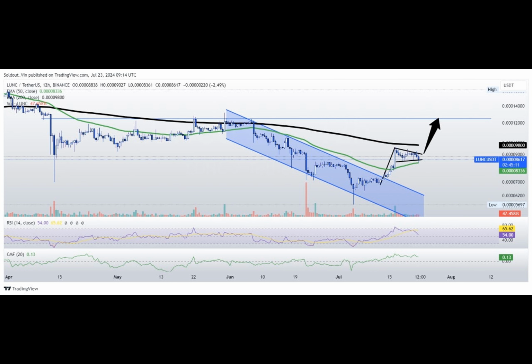Additionally, there's speculation about a redemption arc for the Terra Classic ecosystem. Terraform Labs was ordered to burn all their wallets, potentially leading to an increase in LUNC and USTC prices. The next court dates for TFL bankruptcy proceedings are July 31st and August 7th.